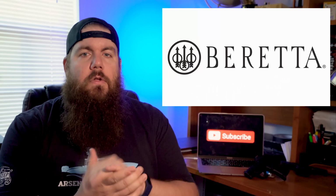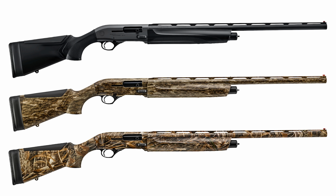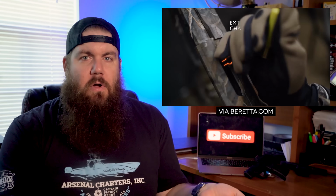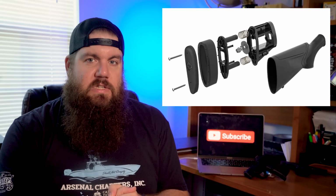MSRP on this one is $13.72. Also in new gun news, Beretta has expanded their A300 line of shotguns with the new A300 Ultima series. Essentially, this is meant to bring features from their higher-end guns, like enlarged controls, what they're calling an improved receiver, whatever that is, and the best part is the kickoff recoil reduction system.